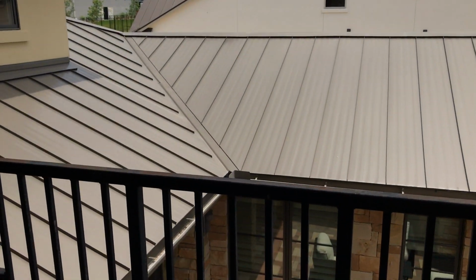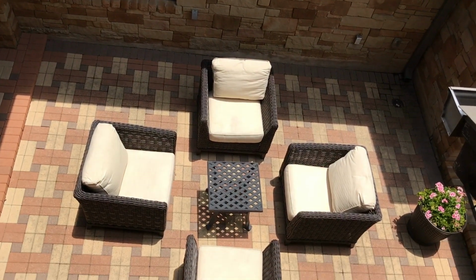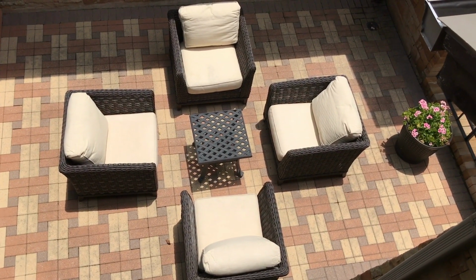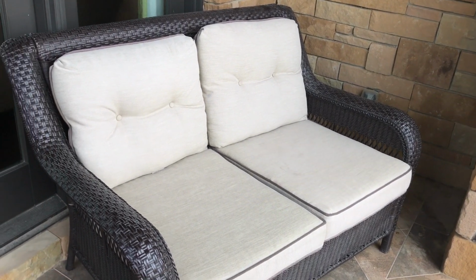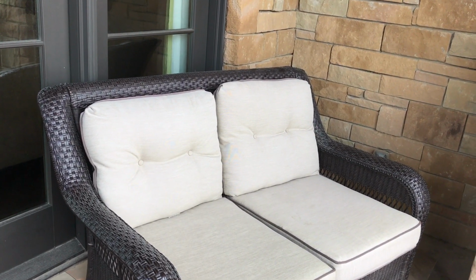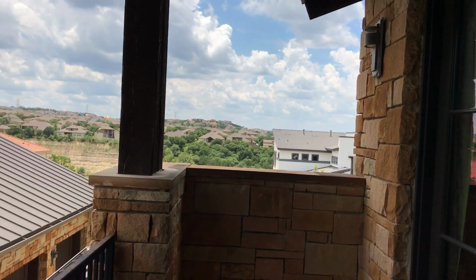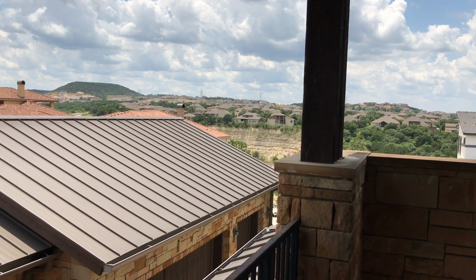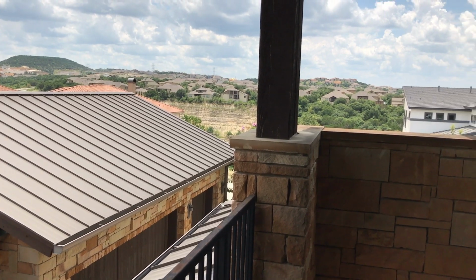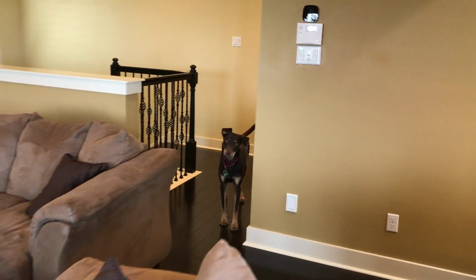This balcony just off of our media room overlooks the courtyard below. This is the best seat in the house for enjoying the hill country views that we have from up here. So if you haven't met him yet, this is our dog, Austin.